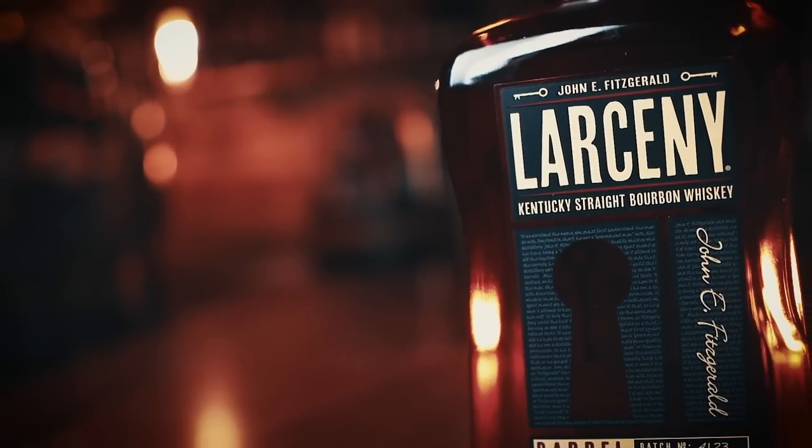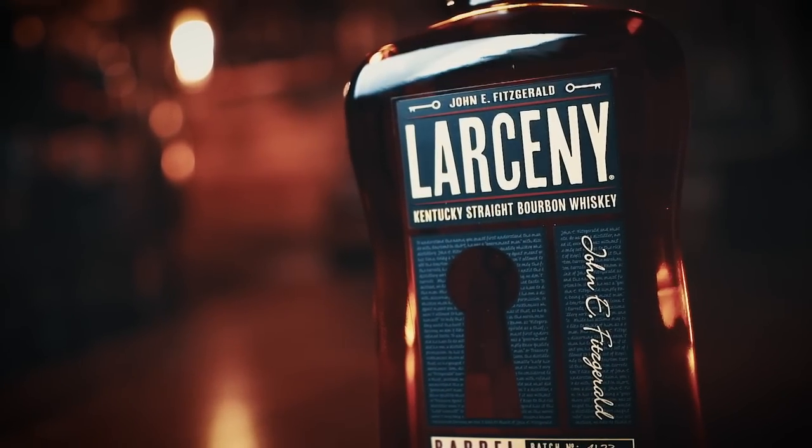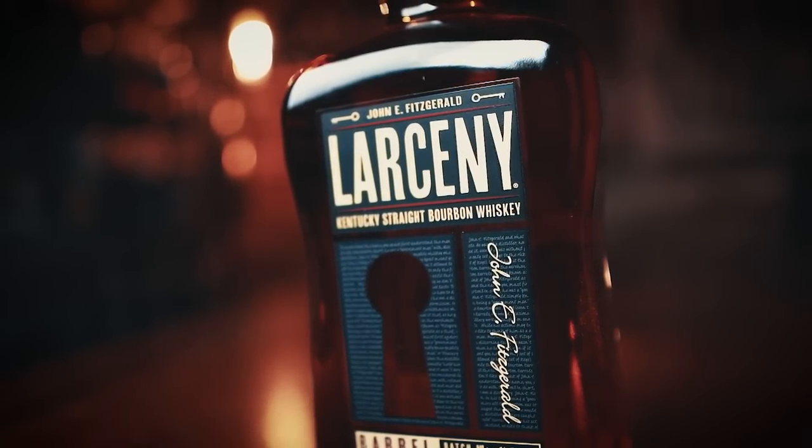Here we go, guys. Cheers. Caramelly, it's butterscotchy, it's a little chocolatey. This, man, you feel that spice though. So far, so good. It's hitting all those notes on the palate here for me.